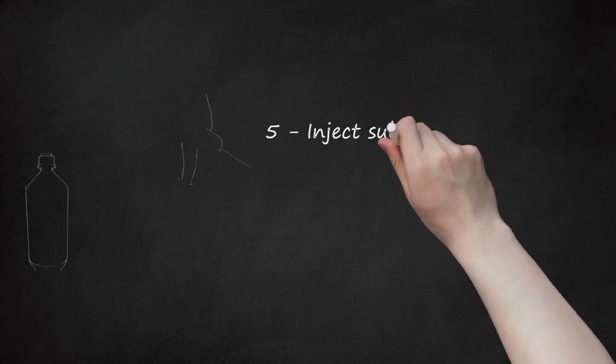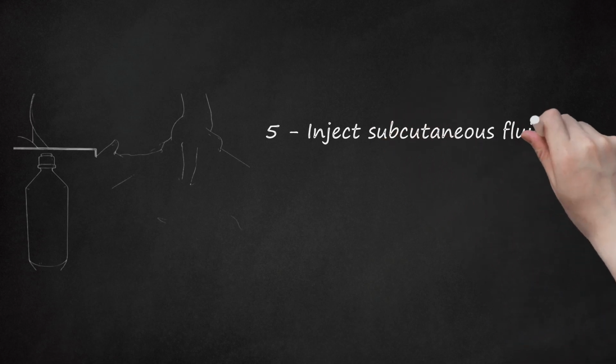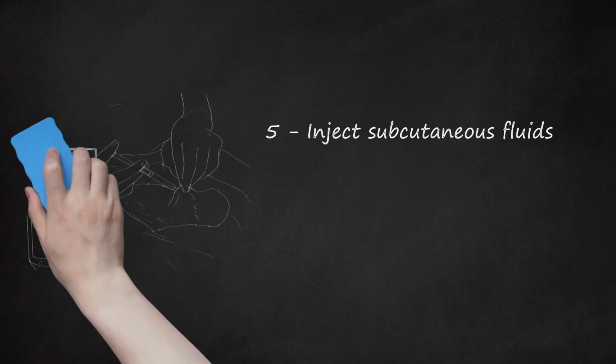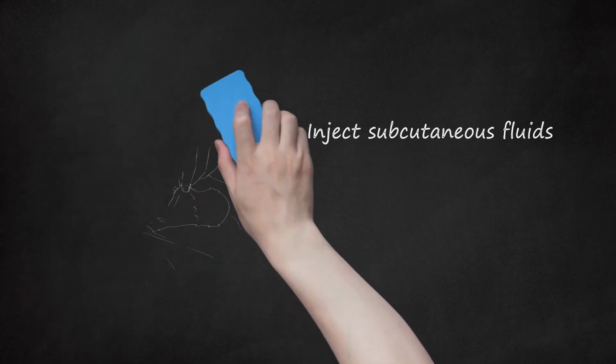5. Inject subcutaneous fluids. Under the vet's advisement, use a sterile drawing syringe to inject a Ringer's lactate solution subcutaneously, or beneath the skin. Be sure the solution is warm, and never inject cold solution. Avoid touching the tip of the syringe or otherwise contaminating it. Have your vet recommend an amount suitable for the pup.